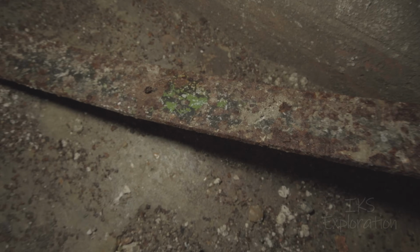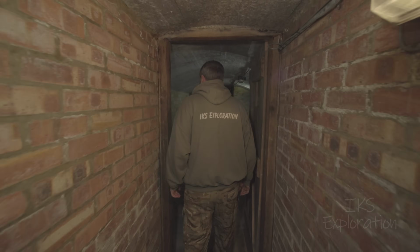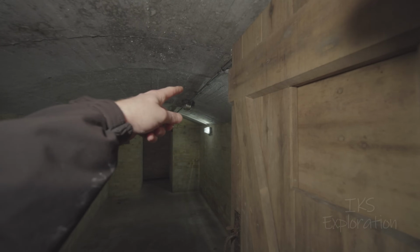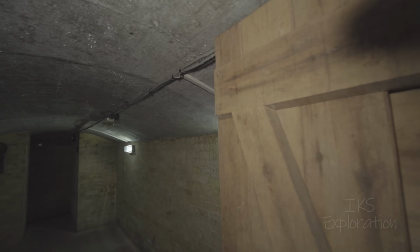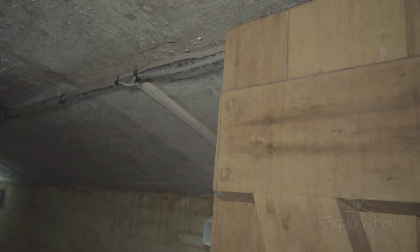See that metal there? Must be part of the hatch. It's green, look. It was part of the hatch. Yeah, I reckon so. Getting hot now. You see the pencil marks on the door? Oh yeah, when they cut it.